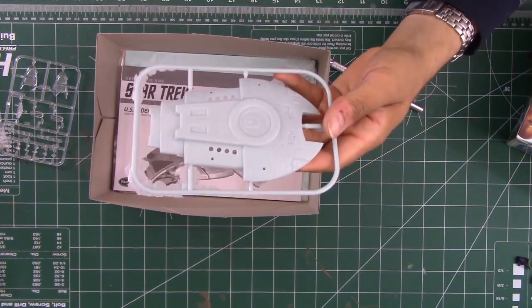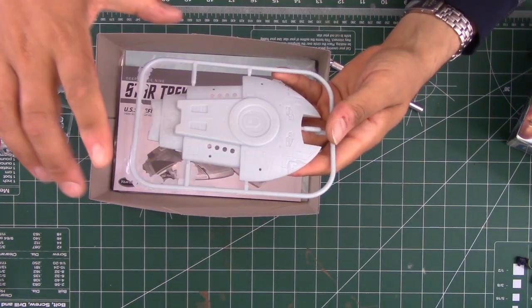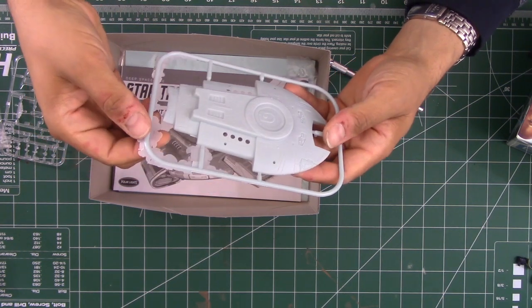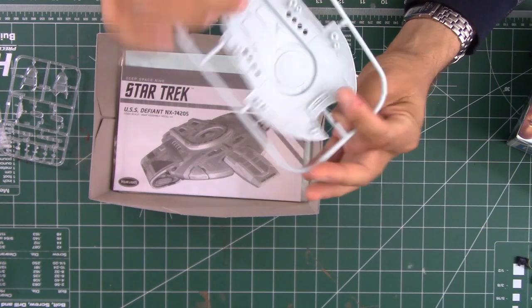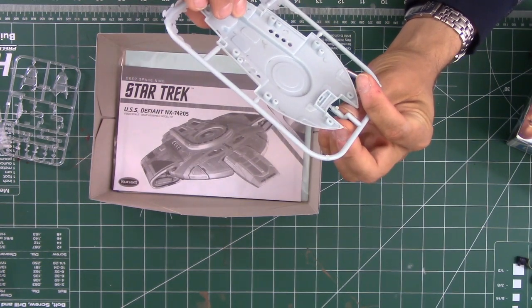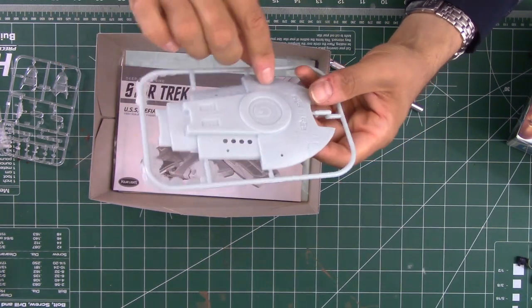First up for parts, we've got the upper hull. The runner has a lot of flash. That is a lot of flash. But there's not any on the parts that I can see. It looks very clean. The panel lines are nice.